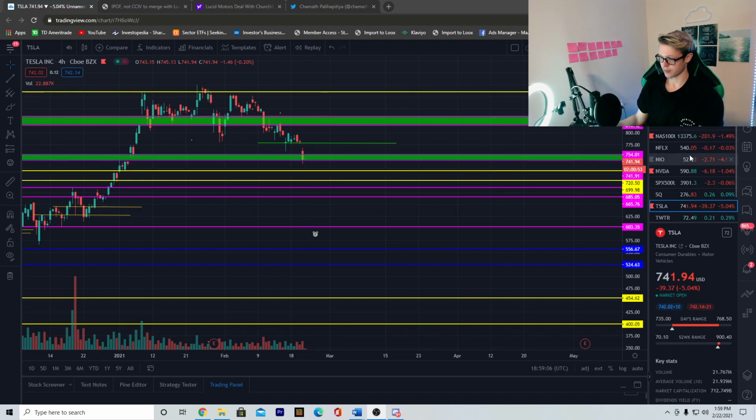Now, for all of you on mobile or desktop where you can't really see, the numbers are 741 and 754. So that's our green box. Now, obviously, for us to be bullish again on Tesla, it needs to get above that. It really needs to get above that.